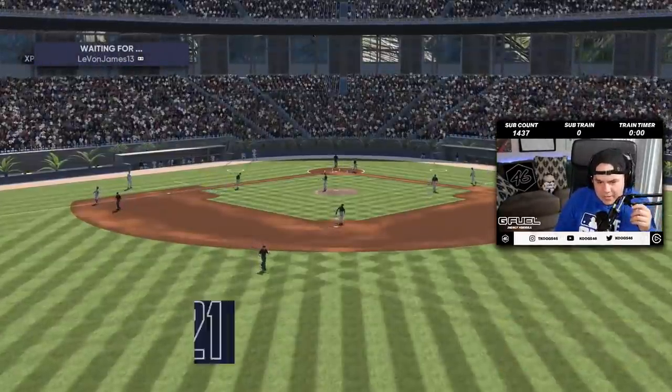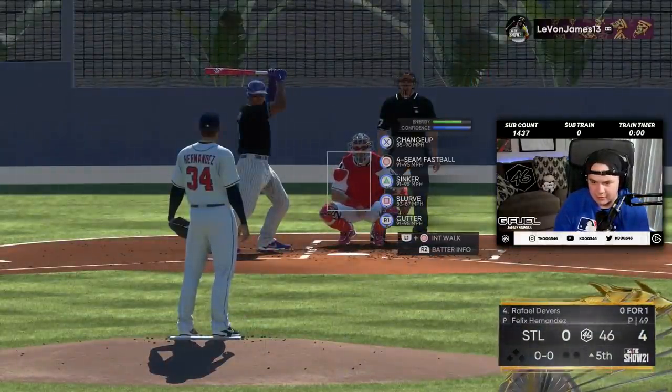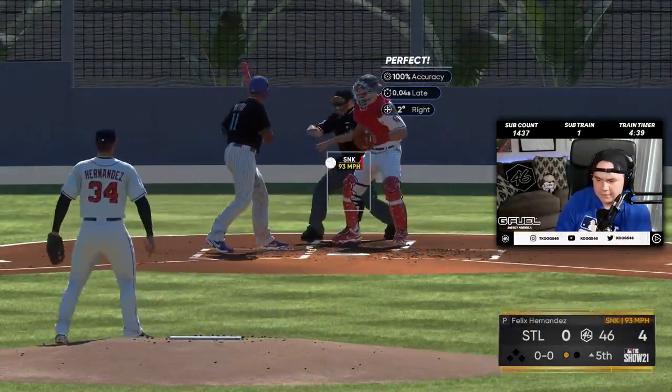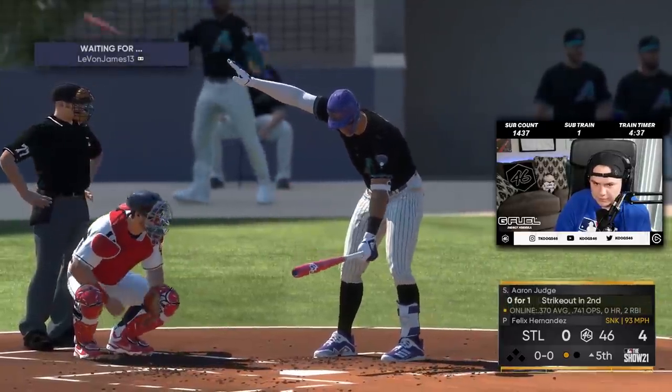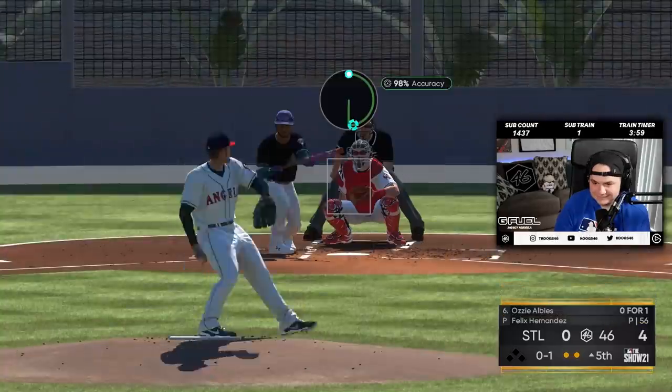All right, the real question is, will he actually pitch to Matt Kemp to start off the fifth? I doubt it. I mean, this is just too easy with Felix, dude. I could throw whatever I want.